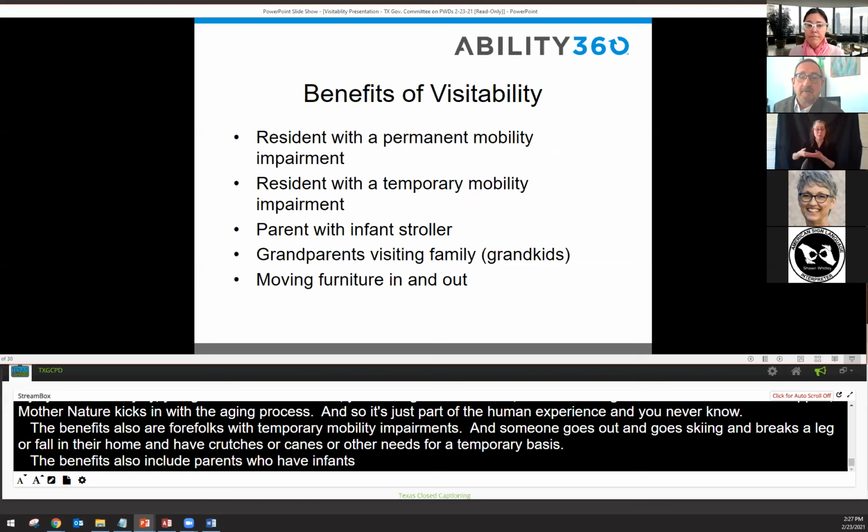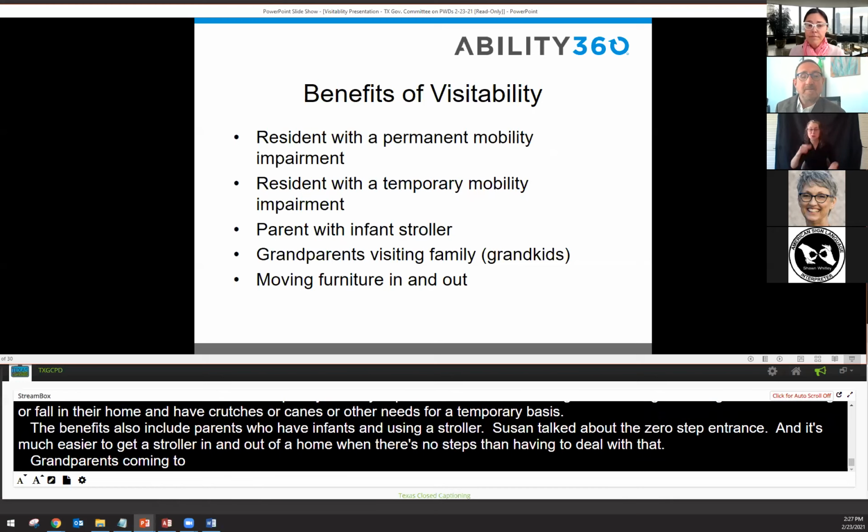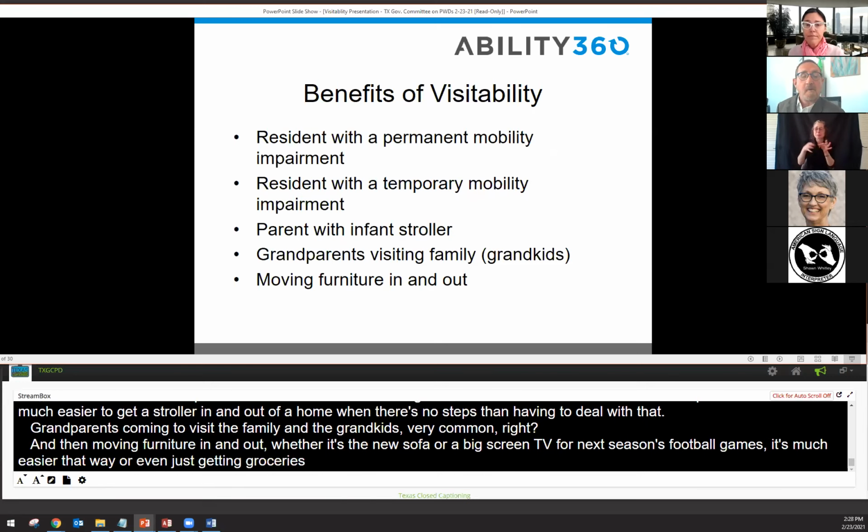Susan talked about the 0-step entrance. And it's much easier to get a stroller in and out of a home when there's no steps than having to deal with that. Grandparents coming to visit the family and the grandkids. Very common, right? And then moving furniture in and out, whether it's the new sofa or a big screen TV for next season's football games, it's much easier that way. Or just getting groceries in and out of the house without having to deal with steps.